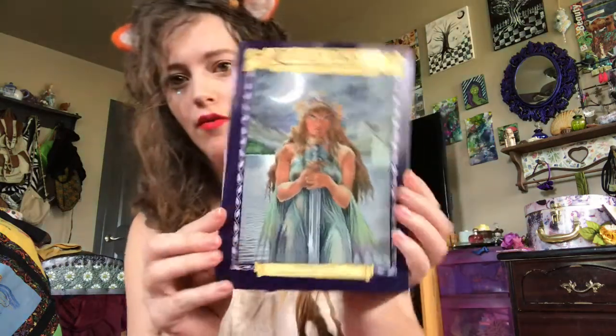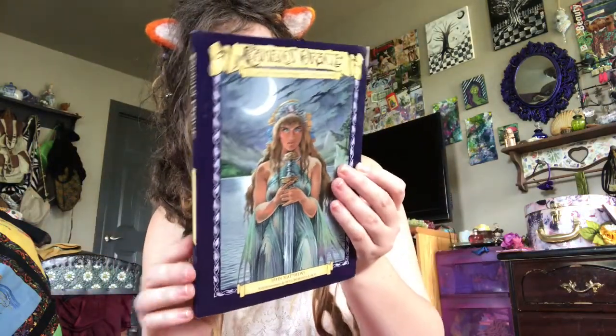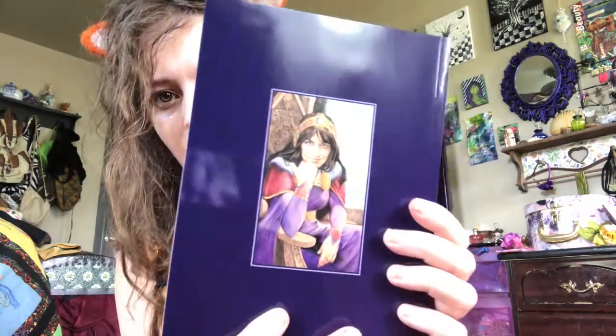Okay, let's open this up. Camelot Oracle by John Matthews and Will Worthington. A quest for wisdom through the Arthurian world. It says John Matthews with illustrations by Will Worthington. And again, that's the cover. We've got a nice box. Ooh. We've got what looks to be the Lady of the Lake here on the cover of the book. And I don't know who that is on the back. I guess we'll probably find out.